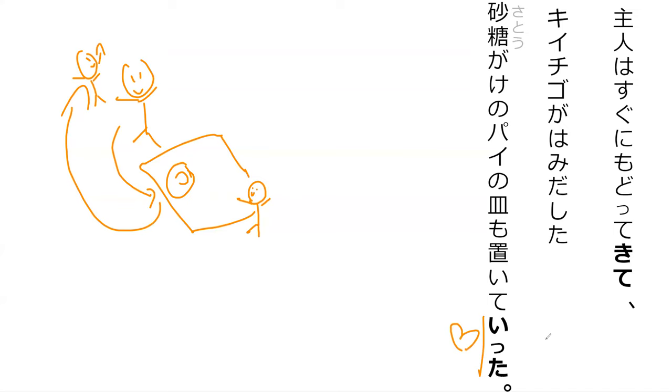Right. So he placed the plate of pie, pie coated with sugar, and hamidashi. Can you help me with the hamidashi part? Hamidashita is to stick out. So the key ichigo, the raspberry sticking out of the pie. With the key ichigo sticking out of the pie, he put it down and he goes away. Right, exactly. Perfect. So it just helps show what's going on.